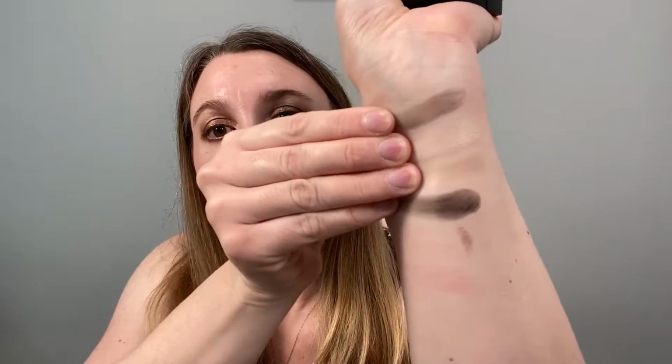So the first one here is called Prelude, and I don't even think this one is available anymore, but it is one that I used quite a bit when I first got it. So I'll swatch this for you. So you can see they're showing up just fine on my skin. I like the colors. They're kind of like browns with a gray undertone to them, which I really, really like. But for some reason, on my eyes, they just kind of dust away. So, I'm kind of done with that one.